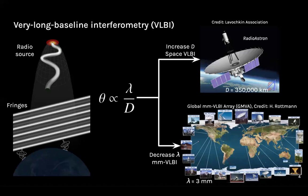There's two ways to do that. Either we increase the distance between the telescopes. So with VLBI, we can go into space. For example, there used to be this RadioAstron mission where, besides the telescopes on the Earth, there was also a radio telescope on a satellite. And we got these very large distances, up to 350,000 kilometers. And the alternative is to go to lower wavelengths or higher frequencies. And that's what I did, and I will be talking about it in this work.